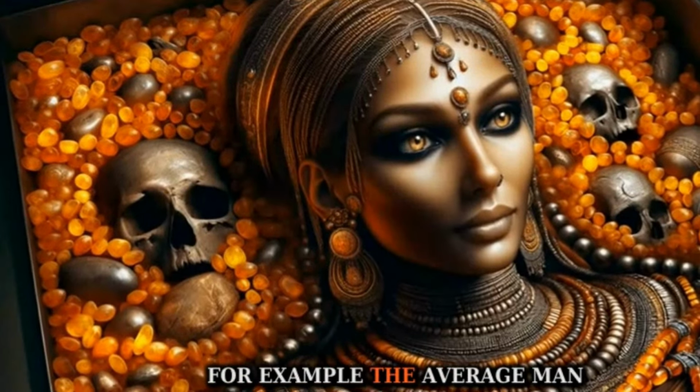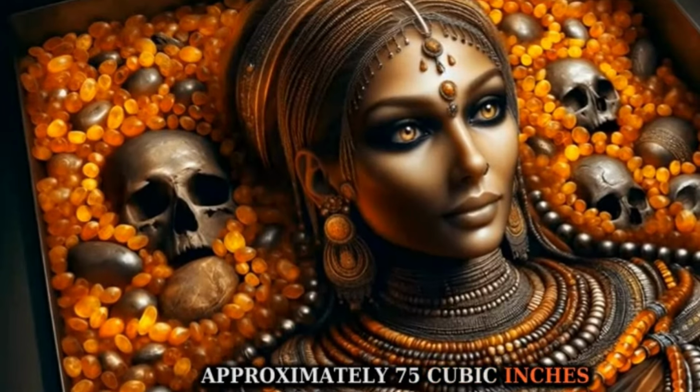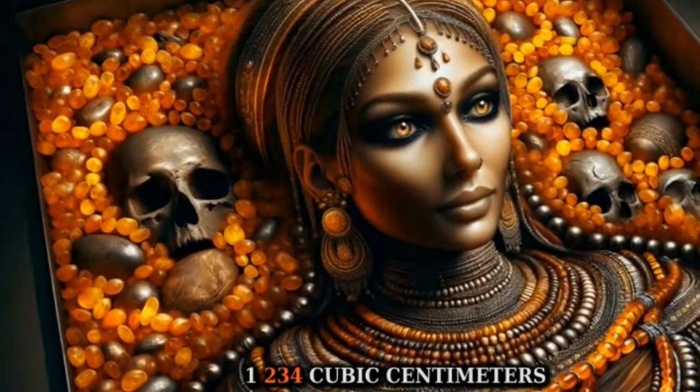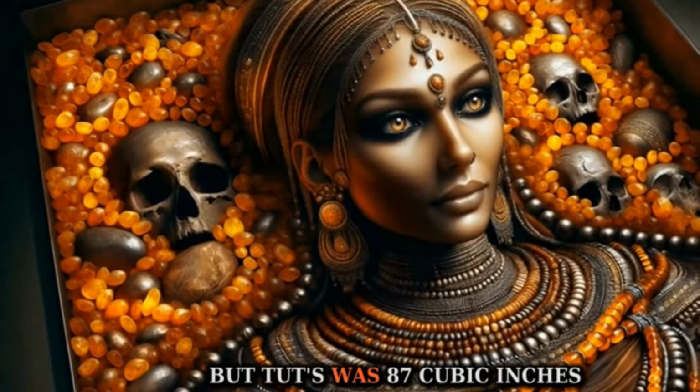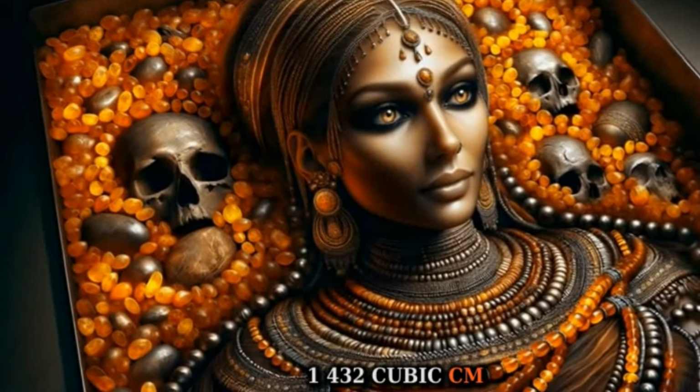For example, the average man has a brain volume of approximately 75 cubic inches, 1,234 cubic centimeters, but Tut's was 87 cubic inches, 1,432 cubic centimeters. 13. 7th century elite girl.